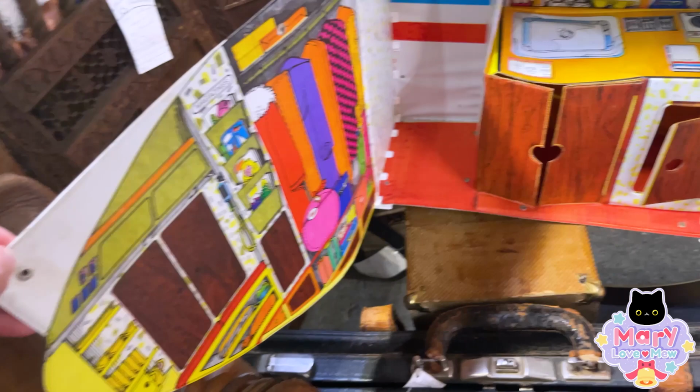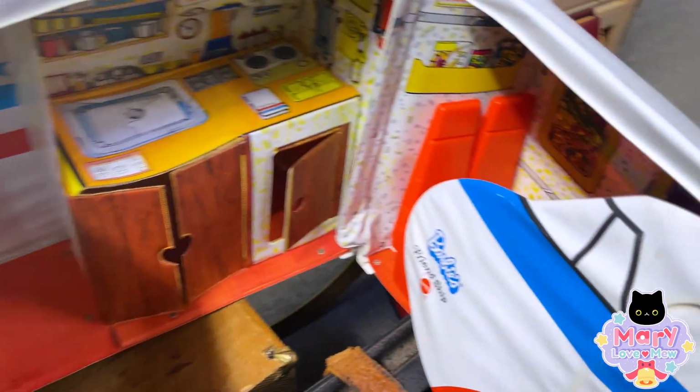Something about these vinyl play sets just had so many nice little intricate details without it, I'm assuming, being too complicated to produce. You don't have to make plastic pieces or anything, you can just print it on. I feel like that still works well for play. I don't know, I just really like it. I was very enamored by it.